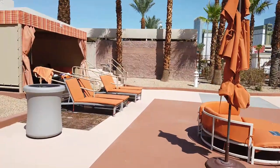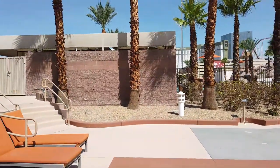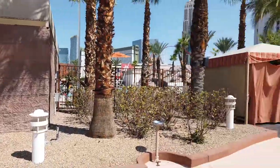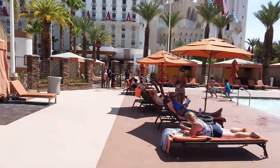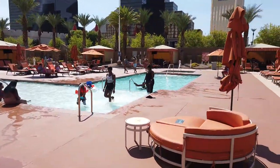I haven't been here for a little while. I think it's largely been de-themed for a while. So it's not quite as themed as it used to be. But yeah, that's about what to expect.